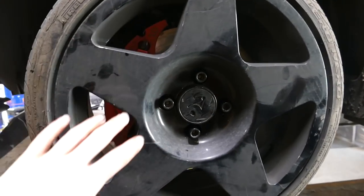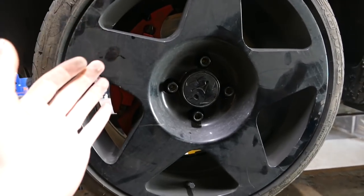The one problem with these wheels is you cannot see the discs and pads very well. If anyone has any 16-inch Team Dynamics, get at me.